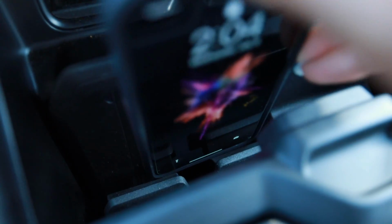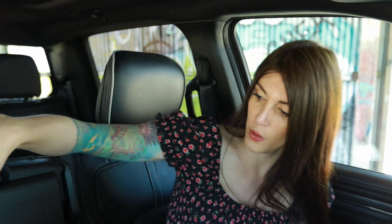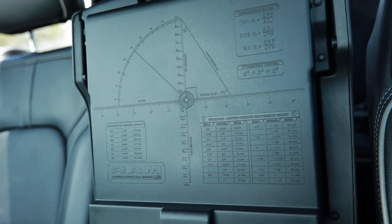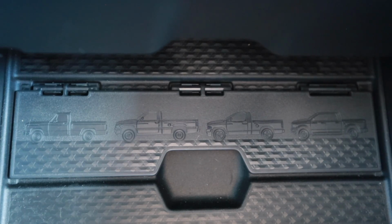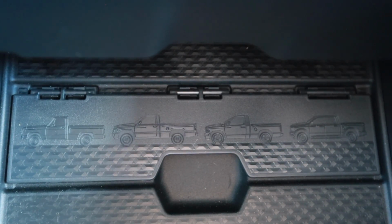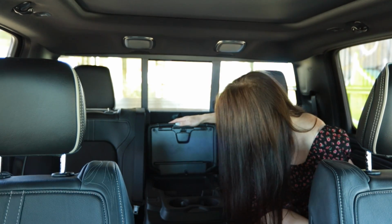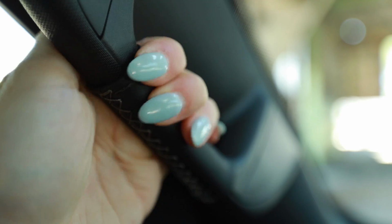Somebody's got jokes at Ram. And there's also some math and science printed on the underside of this, as well as a history of Dodge and Ram trucks. Little images that go across the center of it. Is there pictures of Dodges under here? No, there's not. That is so cute. There's so much attention to detail in this thing. Even the oh shit handles have leather wrapped around them.